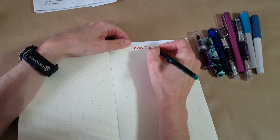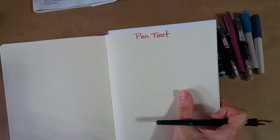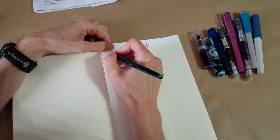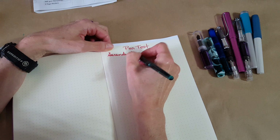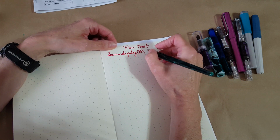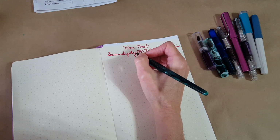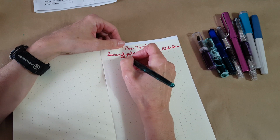So this is our first glimpse as well, or mine, at that beautiful Pelikan Edelstein Star Ruby 2019. Oh, that's a pretty red. Okay, so there it is. And we'll go ahead and put it on here. Oh my gosh, that's a really nice red. Whew. Pelikan Edelstein, Star Ruby. I want to call it Ruby Red, but it's Star Ruby.